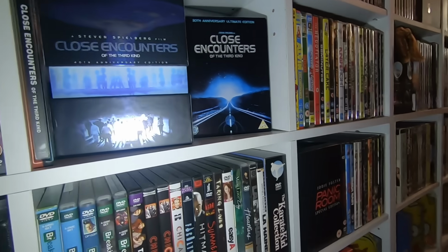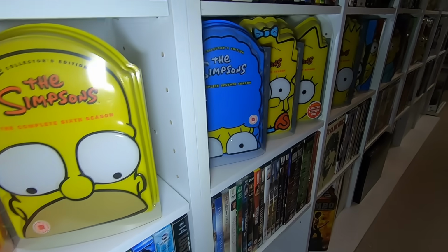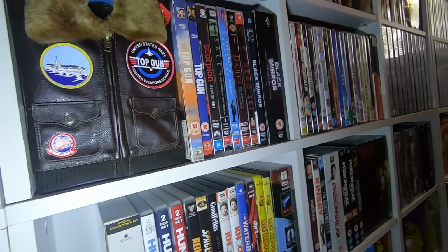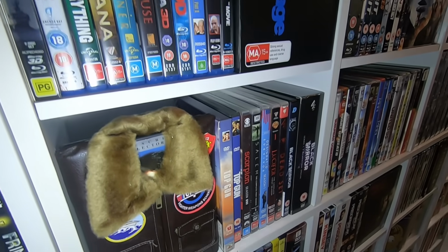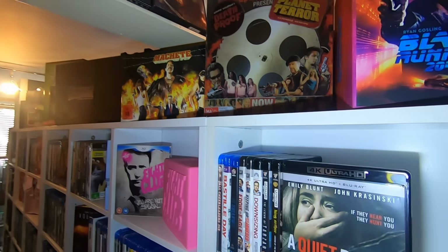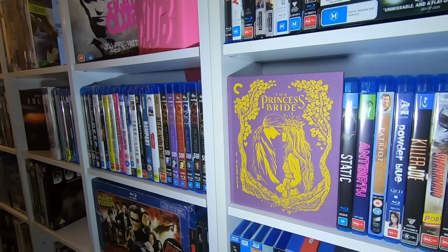So yeah, we've also got the Simpsons down here. We've got a complete set of all of the head editions moving along. They're all down there. We've got a cool Top Gun jacket. There were actually 2 released, one with the collar and one without, so that's awesome. And then on the other side, I've got a few Grindhouse editions, Machete. I've got the awesome Criterion collection of The Princess Bride.